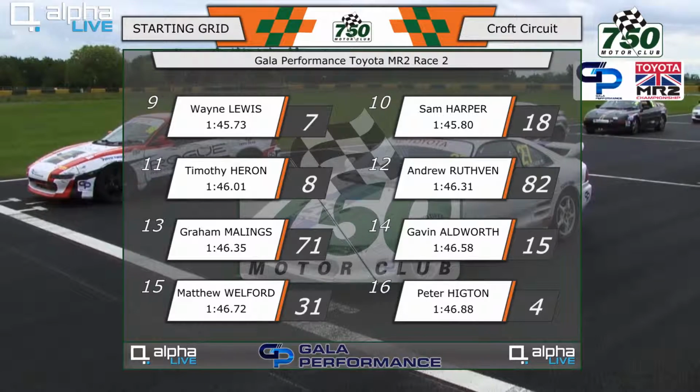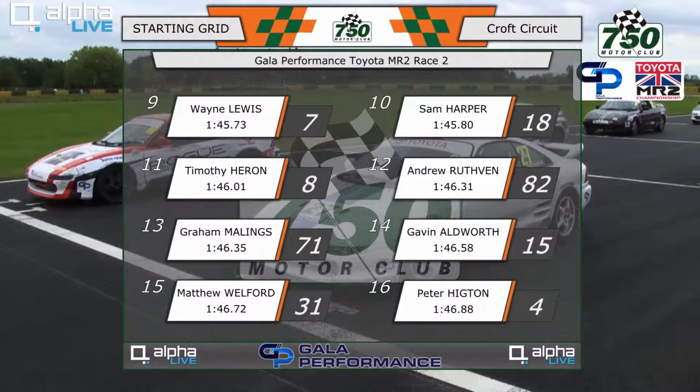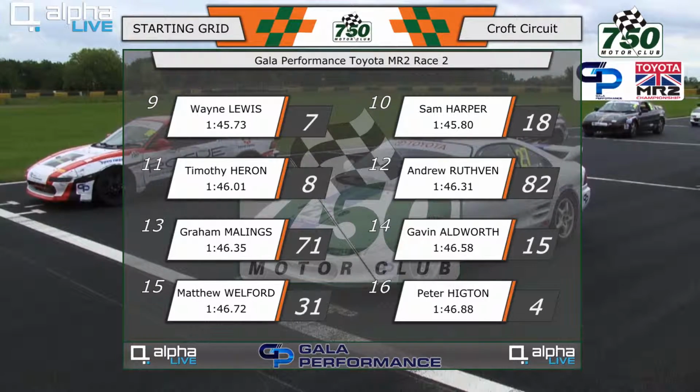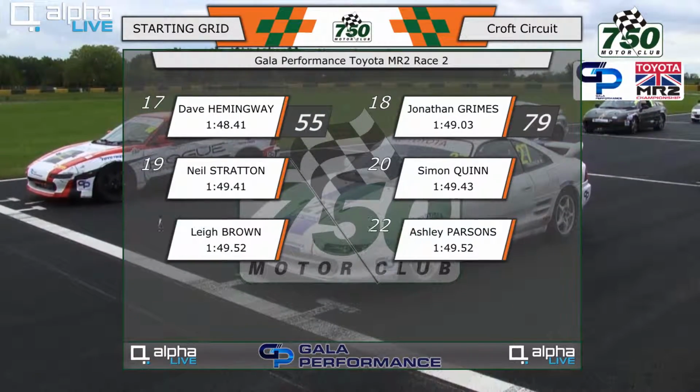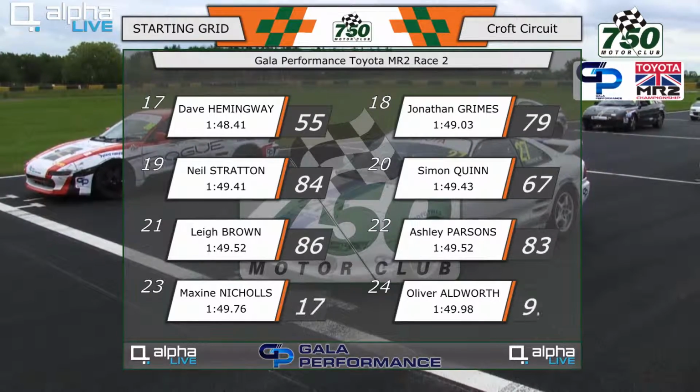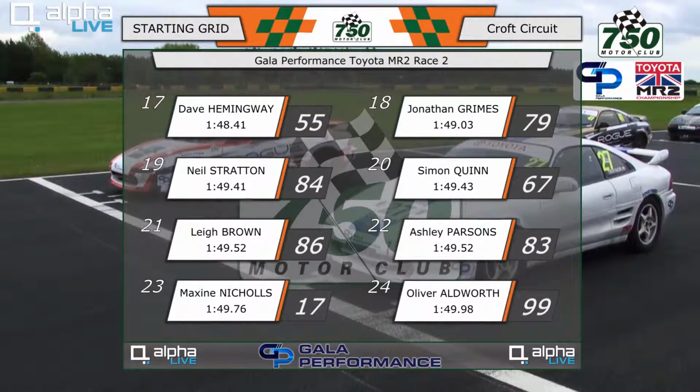Graham Mailings, although I don't think he's going to be out there after those engine problems in race 1, and Gavin Aldworth, row 7. Matthew Welford, the local man, and Pete Higton in his roadster, row 8. Row 9, it's Dave Hemingway and Jonathan Grimes. So a Mark 1 and a Mark 3 together there.